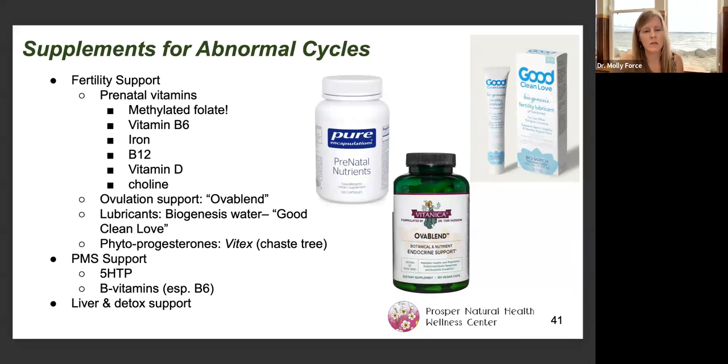We also want to make sure we have some B6 on board. Iron is important, especially if somebody's been experiencing some anemia, and we know during the process of pregnancy, we have a higher risk of becoming anemic. So having that iron on board can be really helpful in the prenatals. A good quality B12, sometimes some vitamin D, and even choline. Remember, I mentioned that coming in the egg yolk. We know that that's helpful for building a healthy baby.